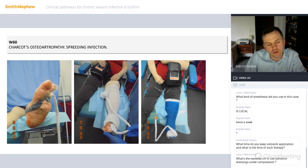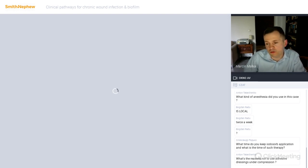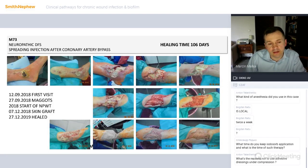We have to build the bridge, for example, on the plantar area, and put the port on the forefoot, sometimes on the toes. And next we construct the total contact cast. So it takes 1.5 hours every visit or more.